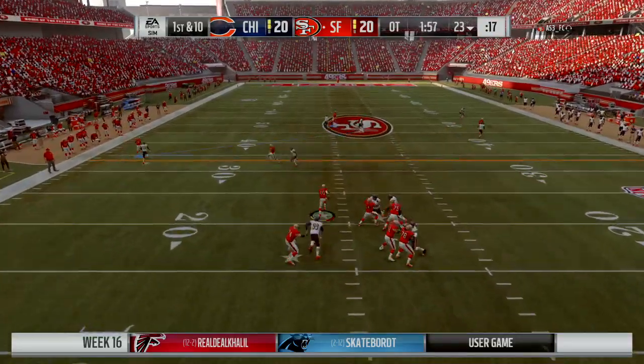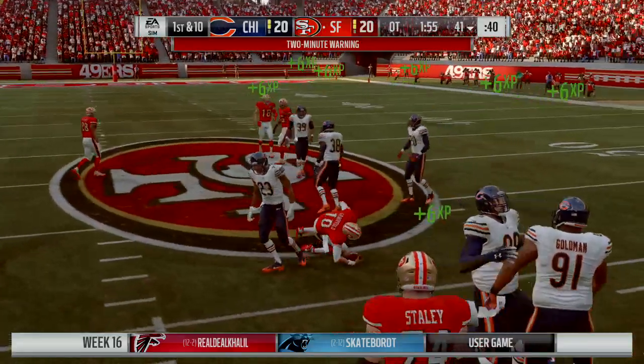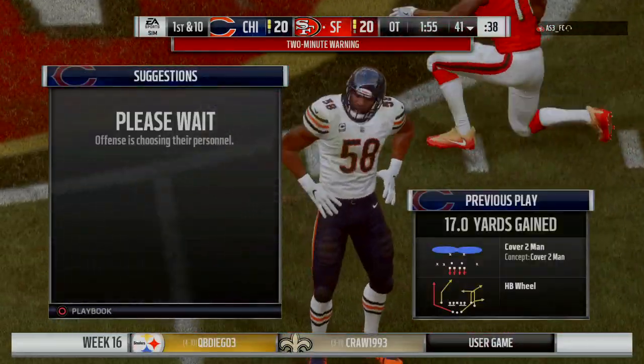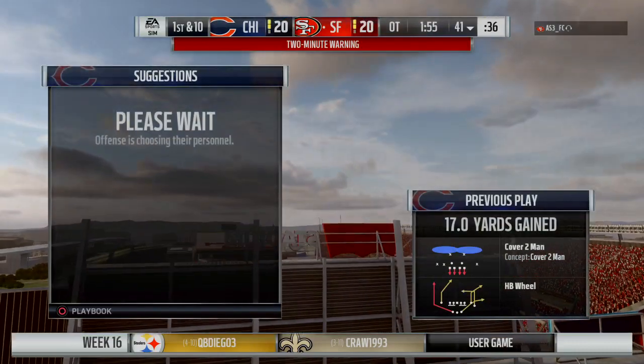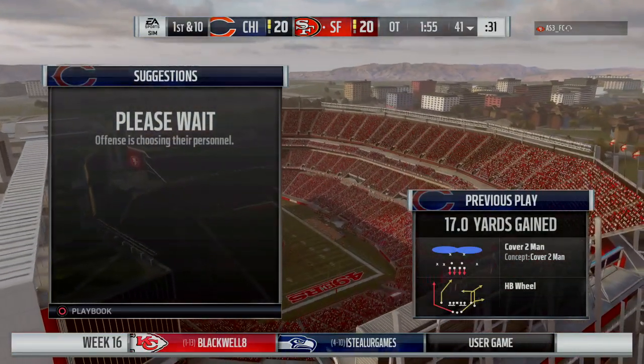Garoppolo looks to throw. Stepping up, he's going to keep it. And avoids the contact by sliding. 2 minutes to go here in overtime. We'll be back after this.